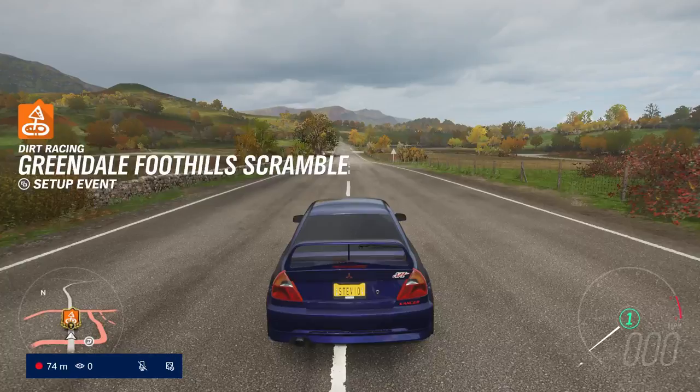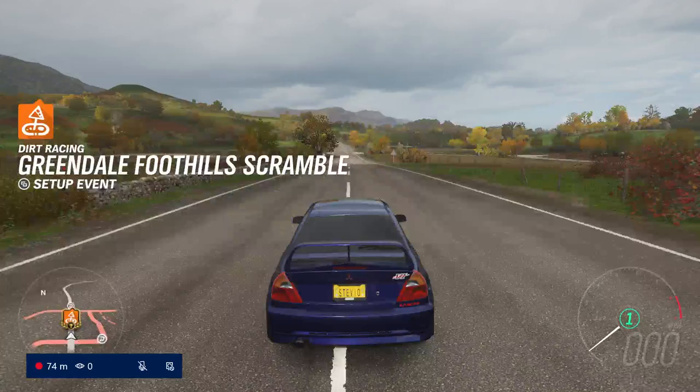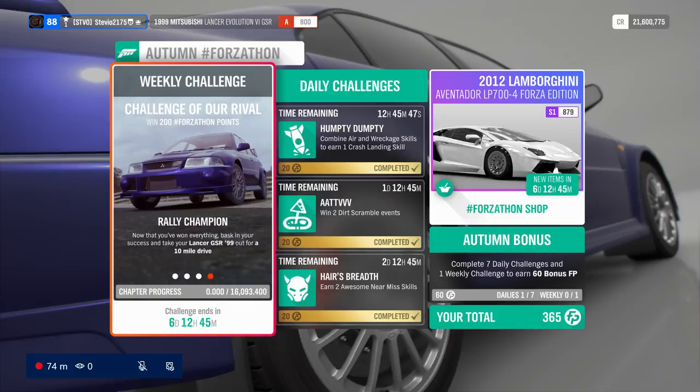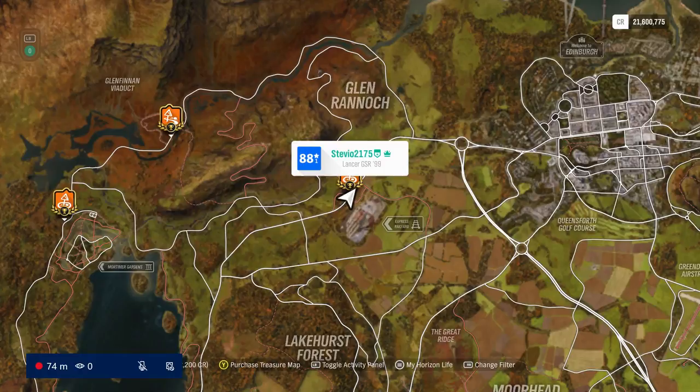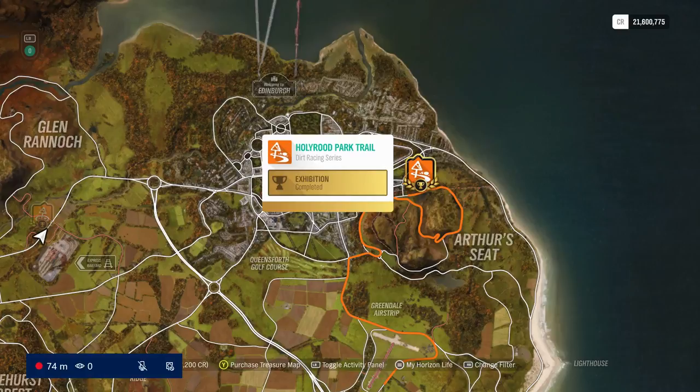Good, good, good. Alright, one more race. And then we will be starting our 99 Evo cruise. Everybody get your 99 Evos ready. Your Forzathon car, we got one more to do here, and then we're just going to cruise around to finish off that. So we're going to do a sprint, or a trail race as they call it. I don't know which one I want to do, though. Should we do this one? Let's do this one. I'll just fast travel.